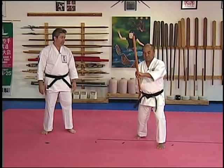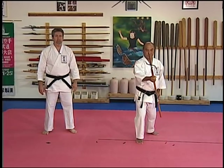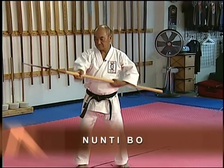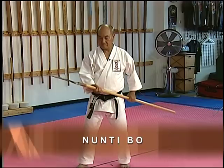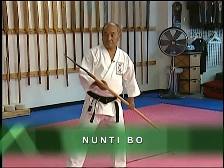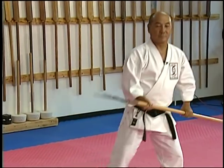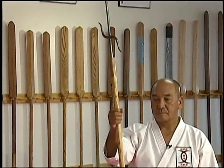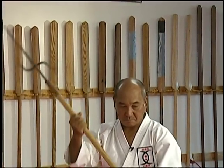This pretty much came from a fishing implement, like a gaff, where you could spear your fish, and then with the tines you could push your boat away, pull your boat in. We have obviously gaffs commonly used in boating areas in the United States, but this is an old style fishing implement.